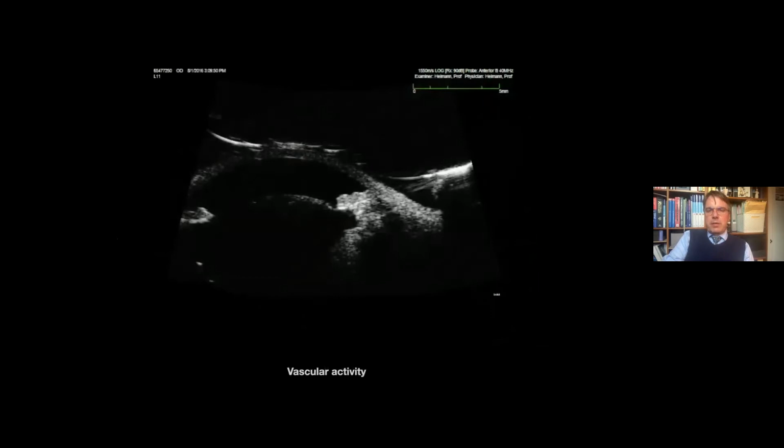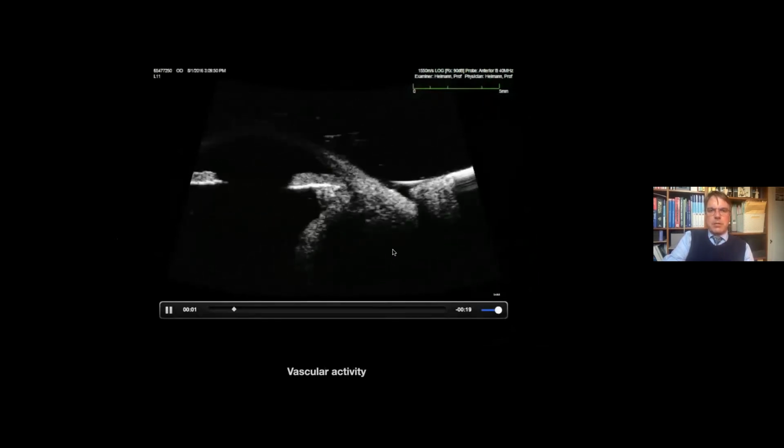Another thing is vascular activity. This is a little bit dark and difficult to see, but you can see the tumor there.